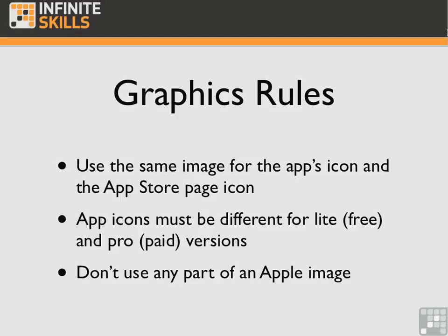Number 1 is to use the same image for the app's icon and for the App Store page icon. This can be either a very similar or identical image in higher resolution for the App Store. You use a higher resolution version with more detail for the App Store page icon because that icon is shown in a higher resolution. But it must look nearly identical to the one that appears on the iPhone or iPad home screen. On the other hand, for free and paid versions, the app icons must be different.